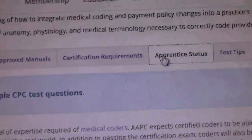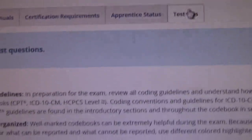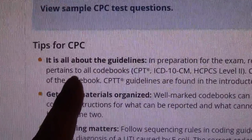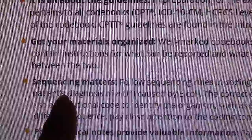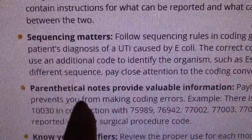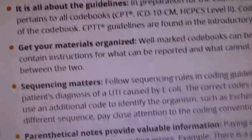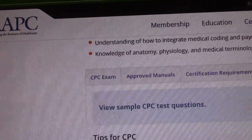And then they also have at the top of your test taking tips is your last tab. And what I always stress to you in all my videos, it's all about the guidelines, the coding guidelines, which are what I cover on my videos. So tips for the CPC, your coding guidelines, get your materials organized, sequencing matters, know how to sequence your codes, which we're going to talk about, parenthetical notes provide valuable information, and know your modifiers. Okay, guys? But all of that is right here on the AAPC website. And that was the biggest place majority of my questions came in from.